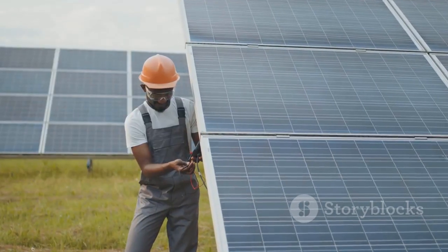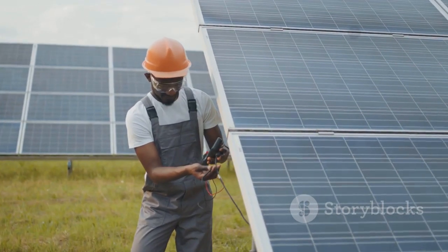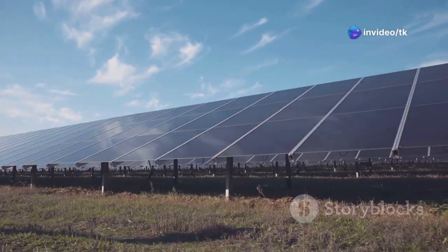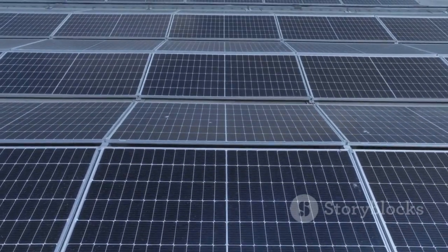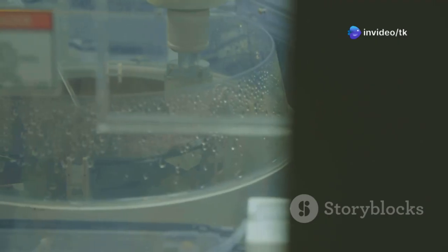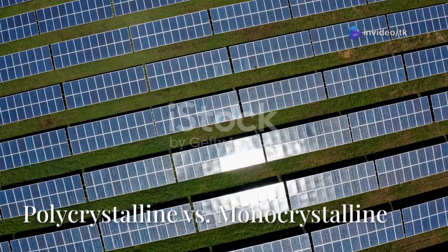Now, let's talk about solar cell types. Polycrystalline, which has blue flakes, is cheaper and has an efficiency between 13 to 17%. Monocrystalline, which is black, is more efficient, ranging from 15 to 19%, but it's also more expensive. Then there's thin film, which is flexible and low cost, with an efficiency of about 5 to 8%. They all use silicon, refined from silica sand and carbon, melted, purified, and sliced into wafers.